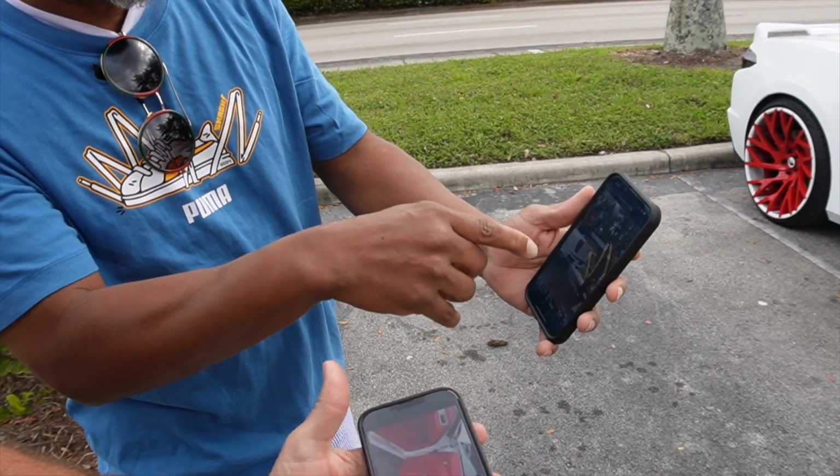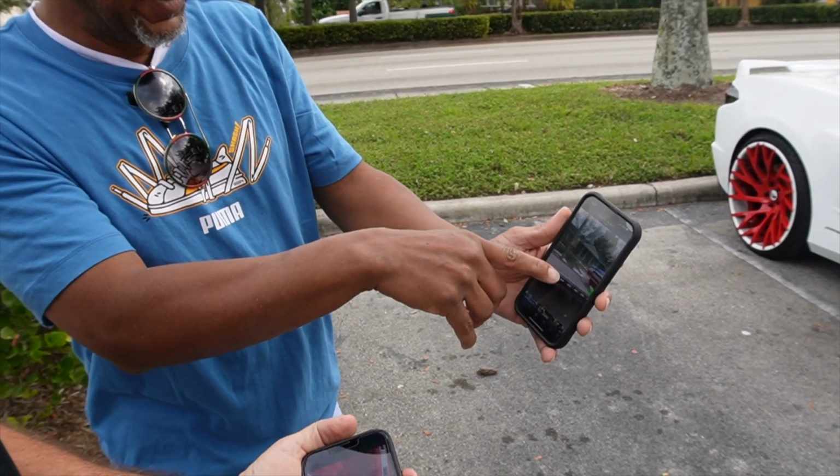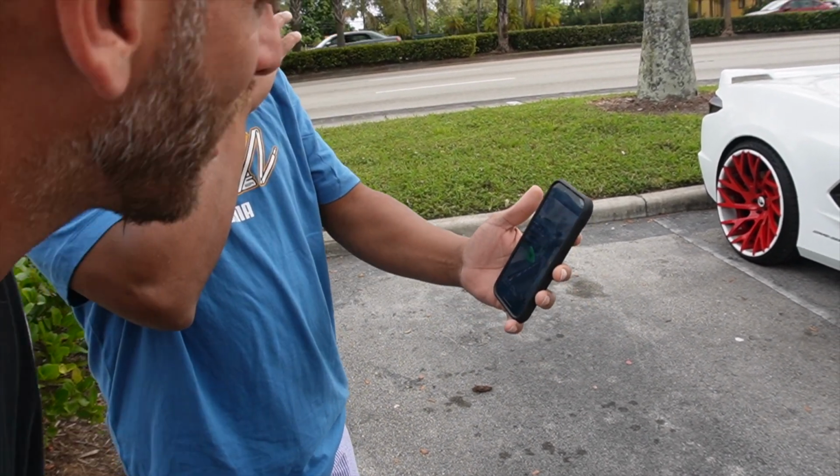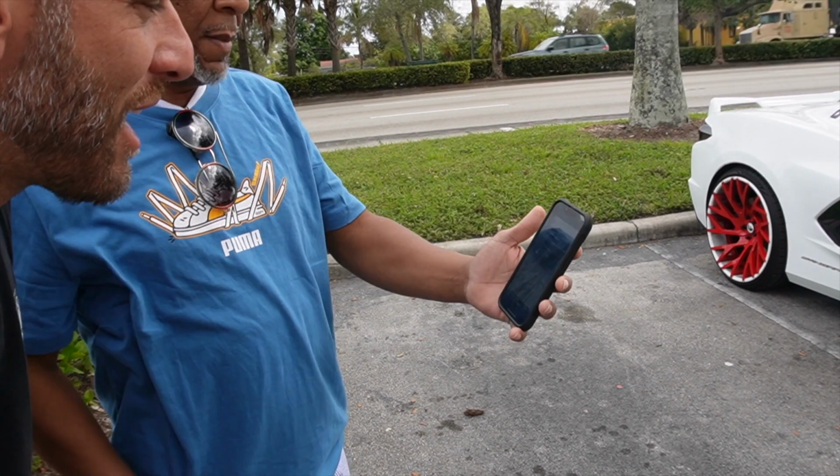Oh, that's beautiful. Gooseneck on there, too. You ready? This one right here we just picked up. Oh, we ain't even started yet. You just grabbed a supercharger. Oh, really? We're going to go all the way. You got dubs. You can't even find dubs right now.